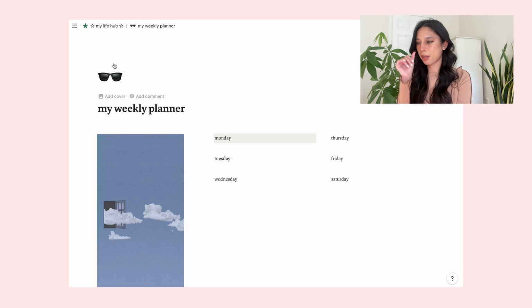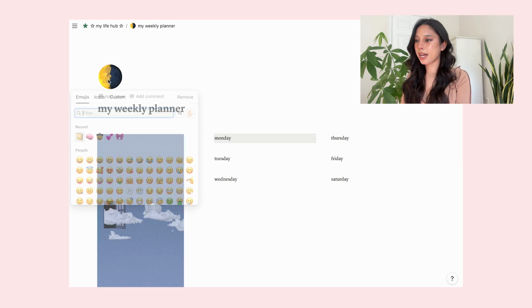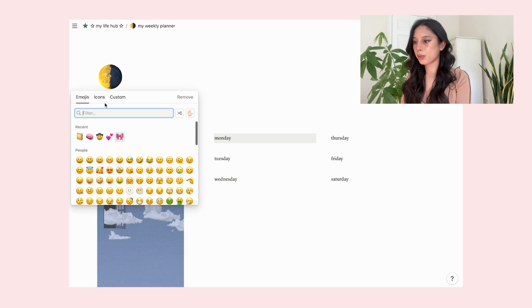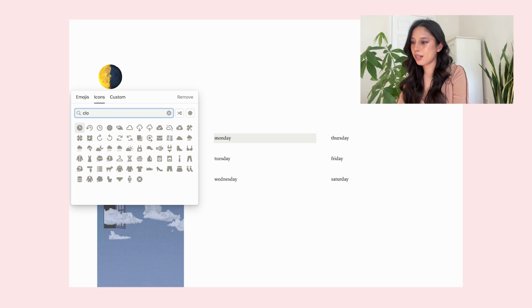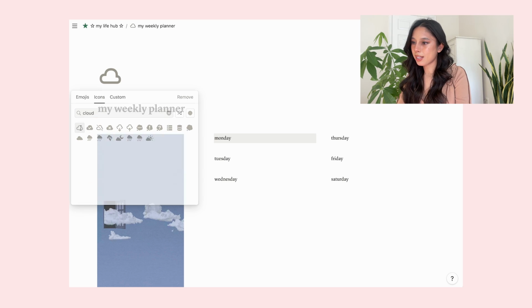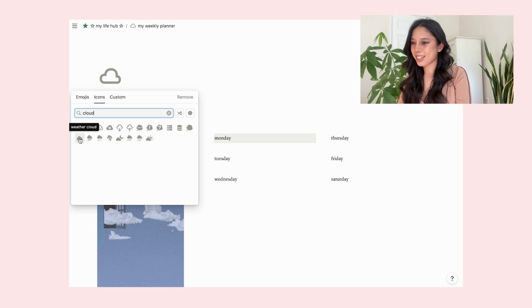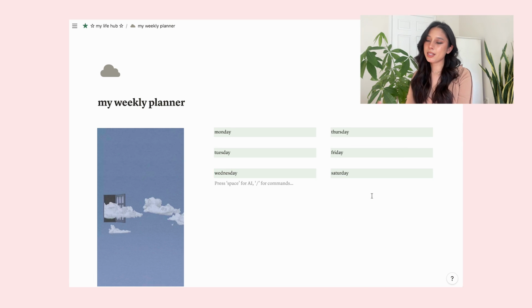I'm gonna add, by the way, an icon. So if you just click, what did I do? You can do add icon right here. You click it and you can add either an emoji as an icon or you can add an actual icon as an icon. I might go ahead and get this light gray color and get like a cloud. This, or is this depressing? I can't tell. Okay, that looks pretty good.